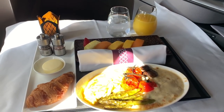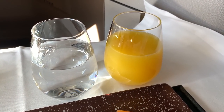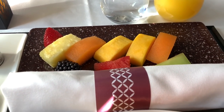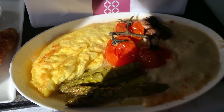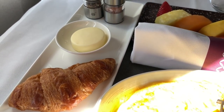With 2 hours left in the flight, I decided to order breakfast. For my beverage, I chose orange juice along with some extra water. I went with a fresh fruit plate for my starter, and for the main course, I had the cheddar cheese omelet, which was served with potato gratin, tomatoes, and asparagus. The meal was also served with butter and a croissant.